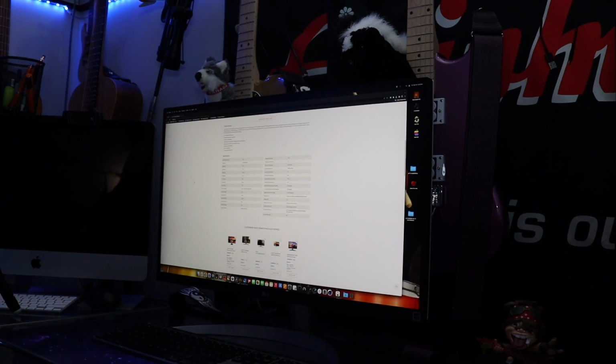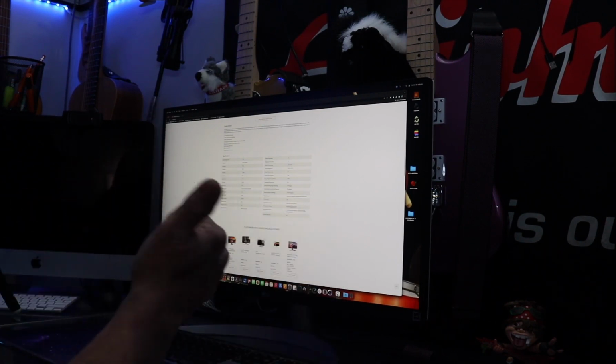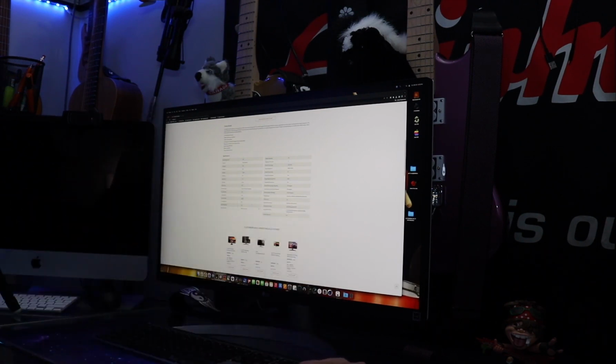The usual stuff, right? Now there is a speaker jack on this, but there's no built-in speakers. So basically what you do is you plug your speakers in to the monitor if you wanted to, and you just have it rerouted with your computer to the monitor, and it'll output it that way to your speakers. But there are no built-in speakers, okay?